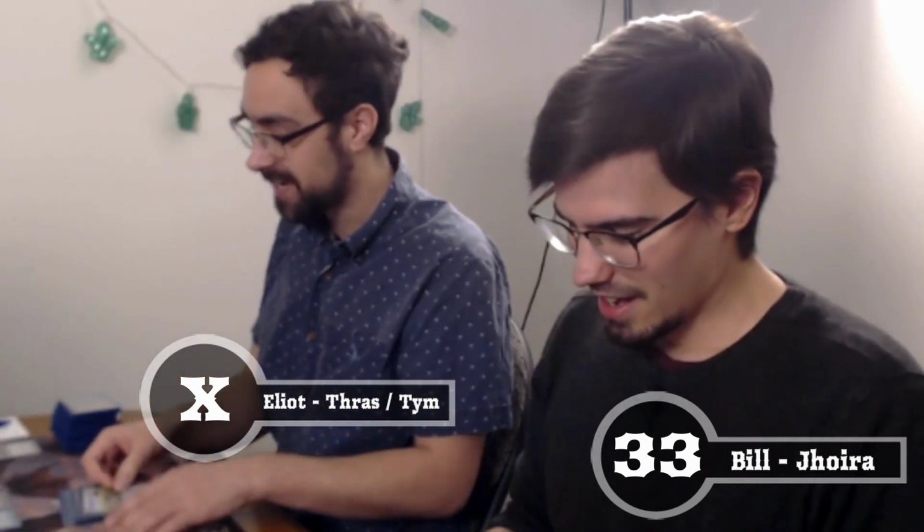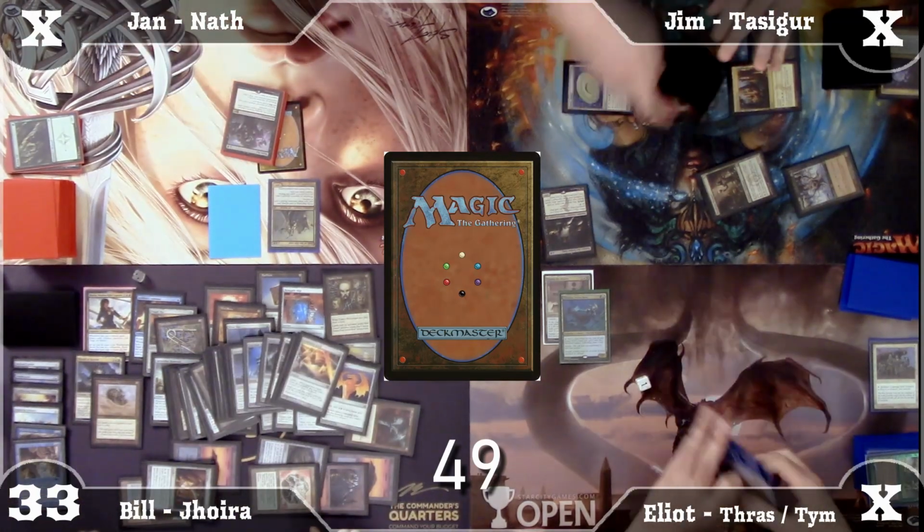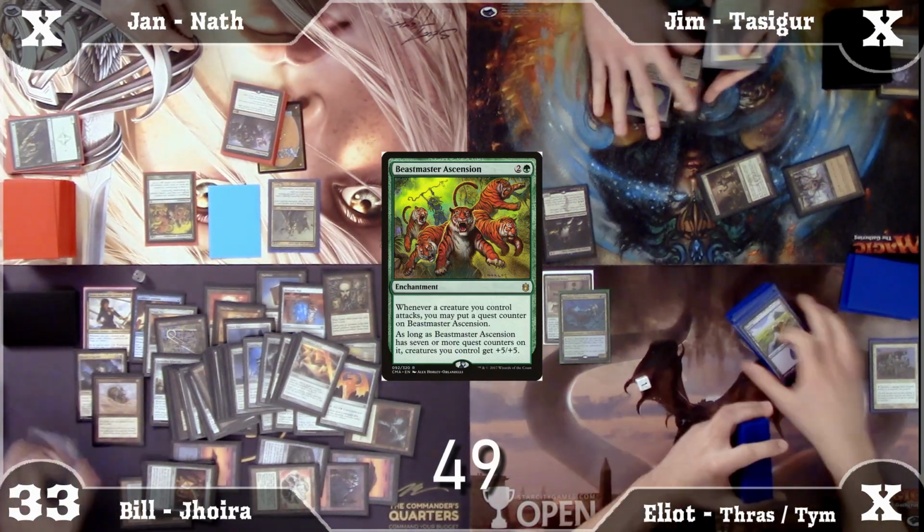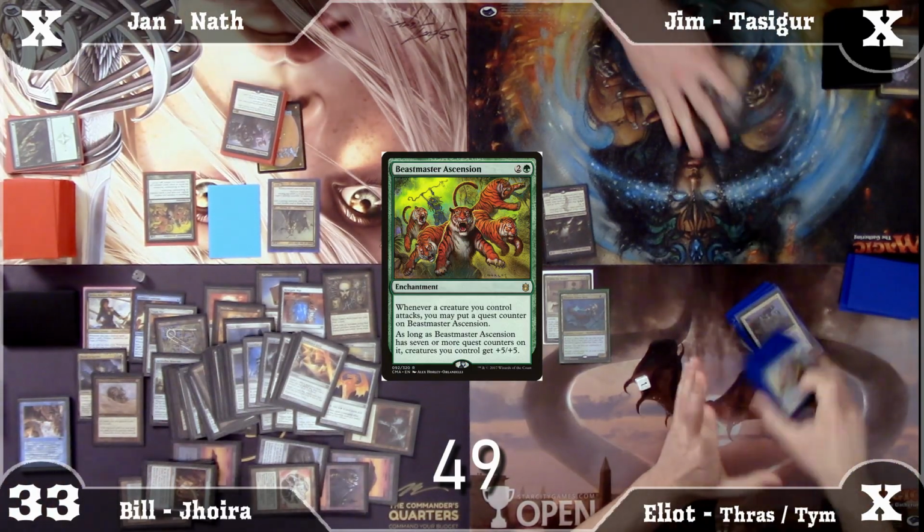Holy, that deck. Sweet. I don't feel bad. That would have done it. He had like 30 creatures in that. That would've done it. These decks are sick. I like this one. This is a good one.